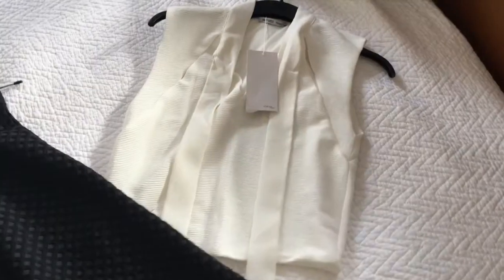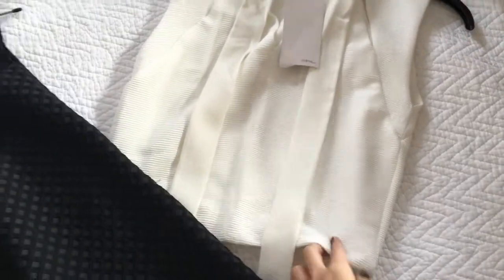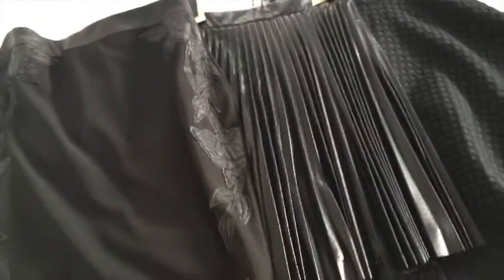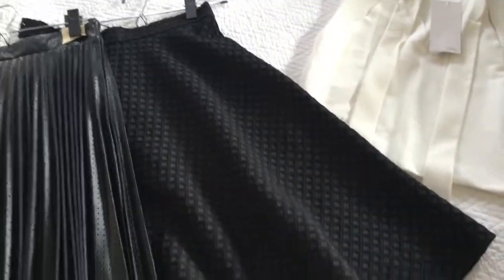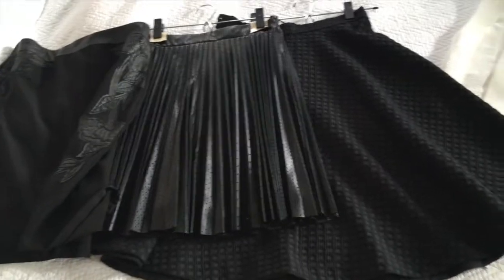I'm trying to decide what to wear for the premiere tonight. I know that I want to wear this Zara crop top, but I'm not sure about the bottom. I have three skirts laid out. This one is by H&M. This one is by Bar III, and this one is by Stitch Apparel. This is a pencil skirt. This is like an A-line faux leather, and this is a textured, full high-waisted skirt. I don't know. We'll see.